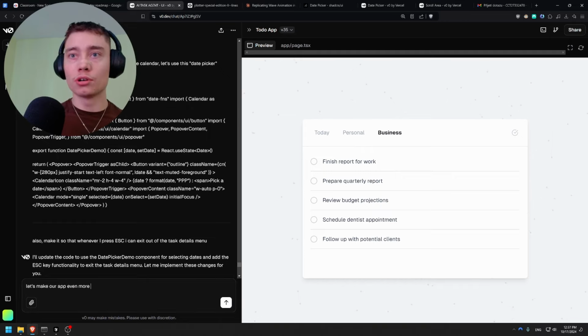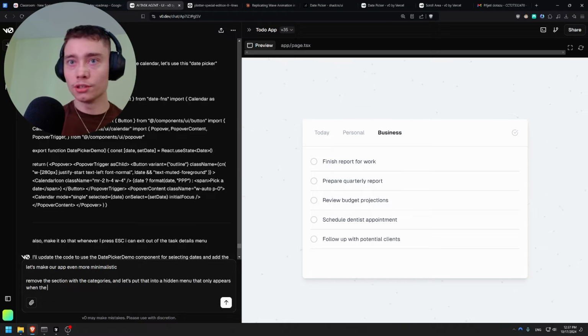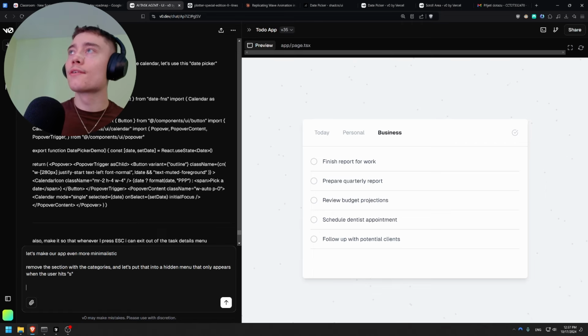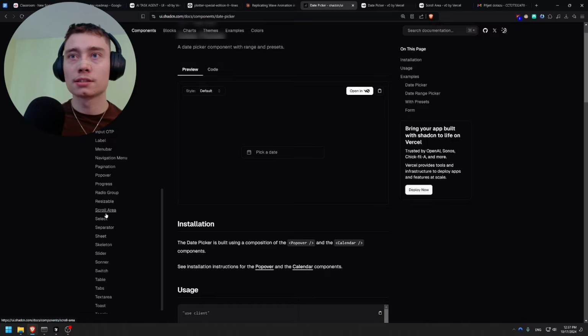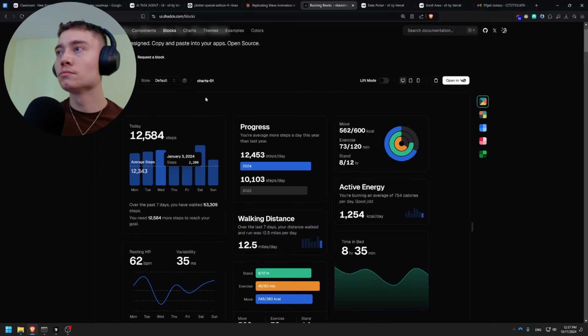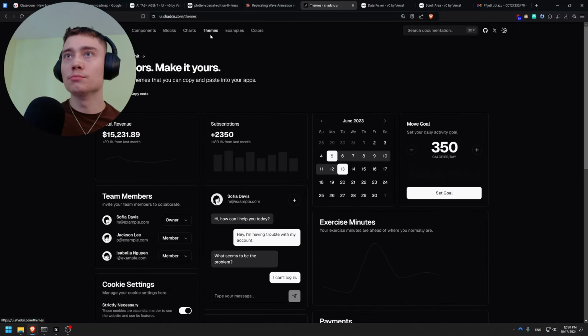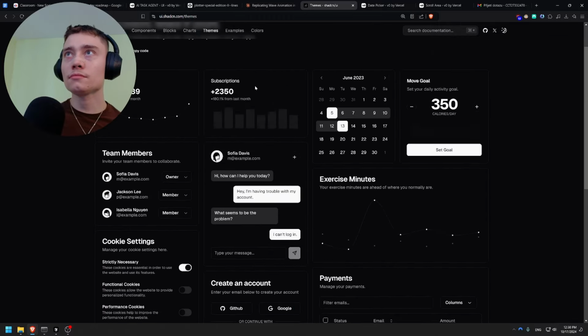Let's make our app even more minimalistic. Remove the sections for the categories. Okay. Remove the section with the categories and let's put that into a hidden menu that only appears when the user presses S. Okay, and then I'm gonna find a menu or settings, like settings. Arts. Okay, themes. Examples.